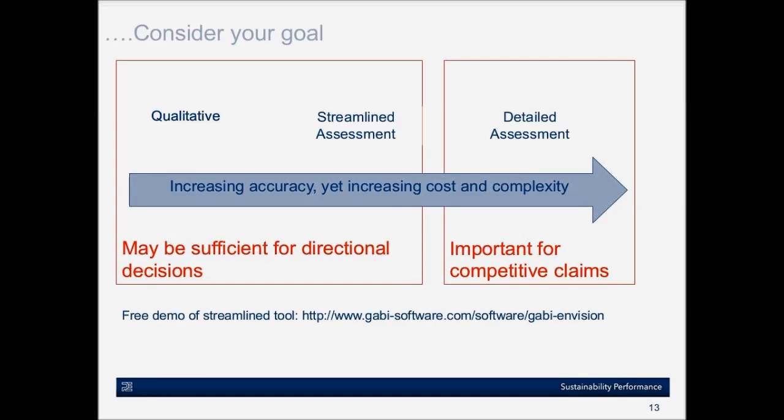Look for a tool that can be built based on your particular organization and supply chain and that has the capability to include product evaluations as well.